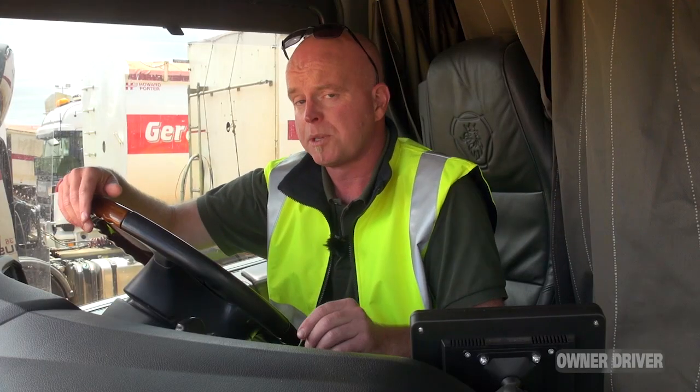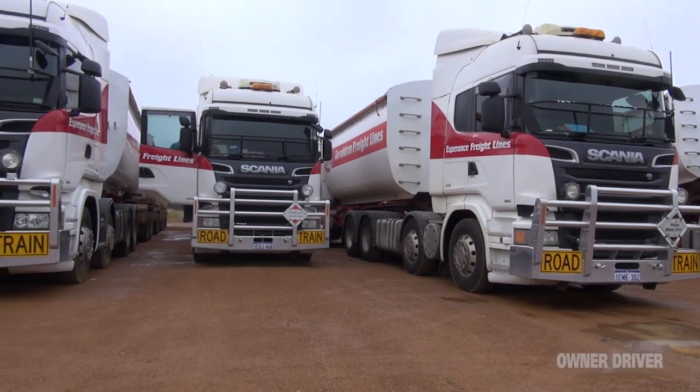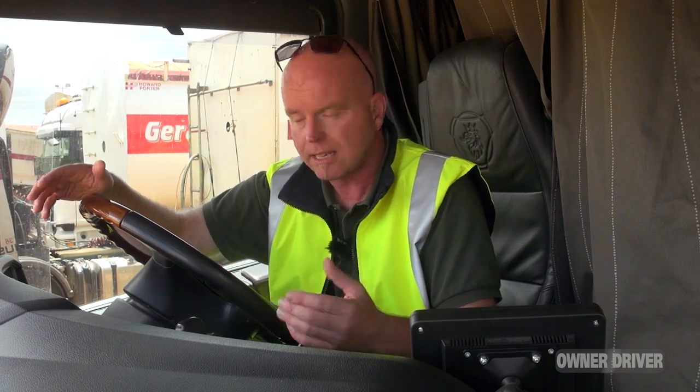So this truck belongs to Esperance Freight Lines. They have 6 R730 Scanias, but they also have a very big fleet of trucks pulling a variety of road trains and C trains like this is. A C train is essentially a B double with a dolly and another trailer behind it. And so I've just done a load grossing 115 tonne. They go up to like 118 tonne at times.